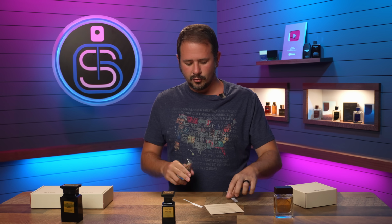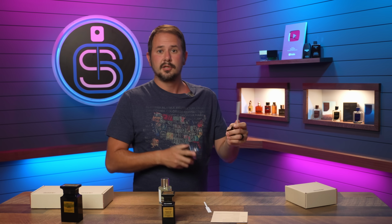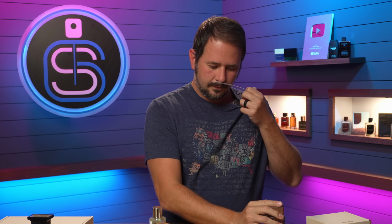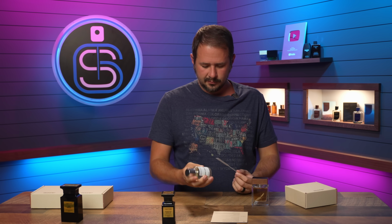I do like that. So what we're gonna do here is spray tester strips. So I'll do the original on one tester strip, this on the other, kind of see how it comes across. So here we go, the 1 EDT and woody coriander. Nice atomizer.